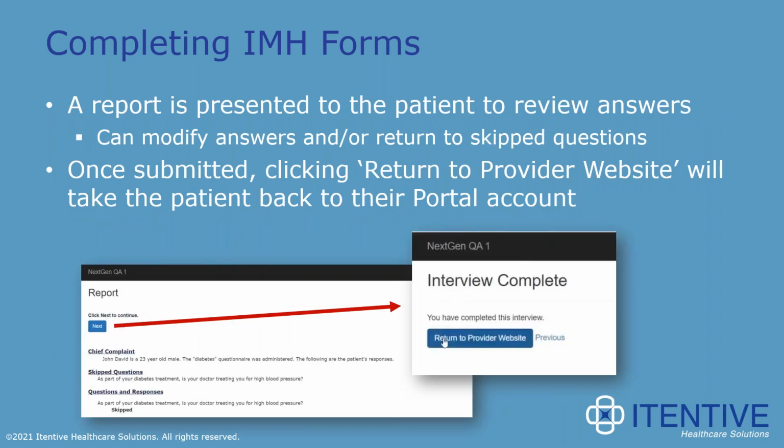So once the patient has reached the end of that IMH form, they are going to be presented with a report like the example you see here on the screen. So it's going to show them all of the information that they've entered. It's going to show them the questions they've answered, as well as any that they have skipped. So they have the ability to go back and answer those skipped questions. They can also review those answers for accuracy before sending that information along to the practice.